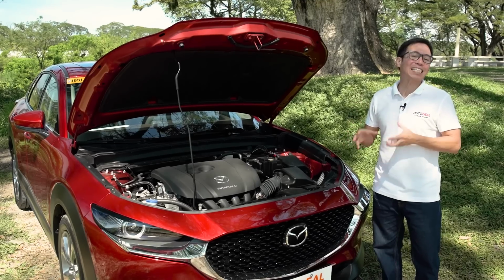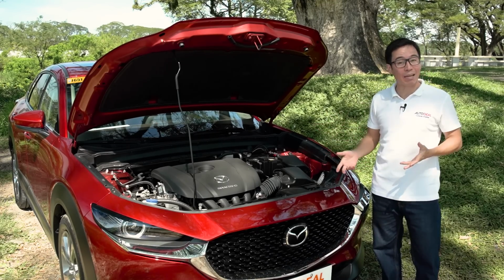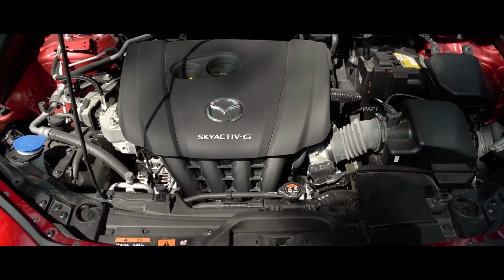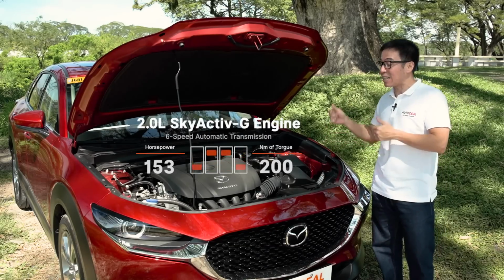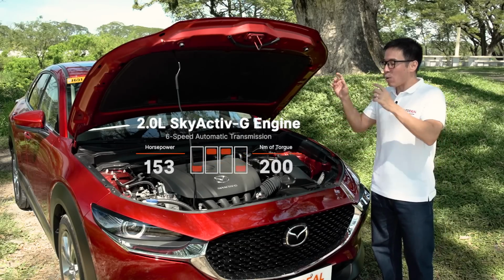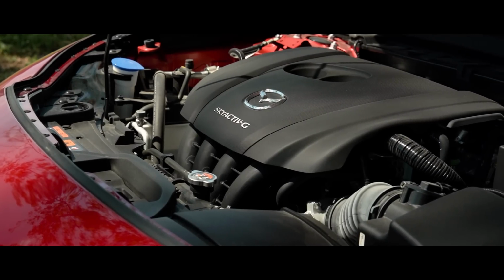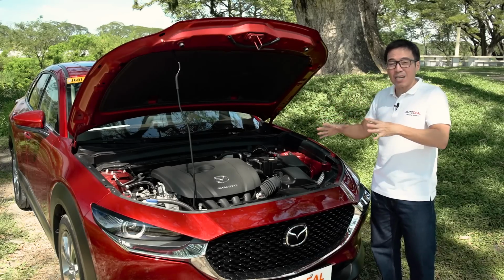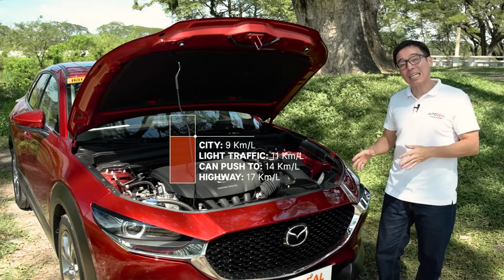The CX-30 shares the same platform as the Mazda 3, so it would go without saying that it shares the exact same engine, which is a 2-liter SkyActiv-G mated to a 6-speed automatic transmission that produces 153 horses and 200 Nm of torque. Now in the city, you're doing about 9 kilometers per liter. Light traffic, you're doing about 11, not bad. When that clears up, you can actually push to 14. Now on the highway, you can do up to 17 kilometers per liter.